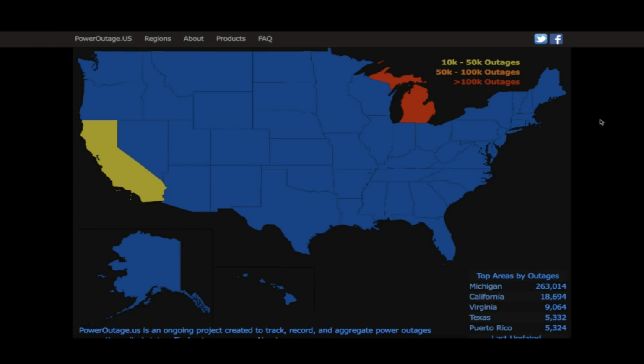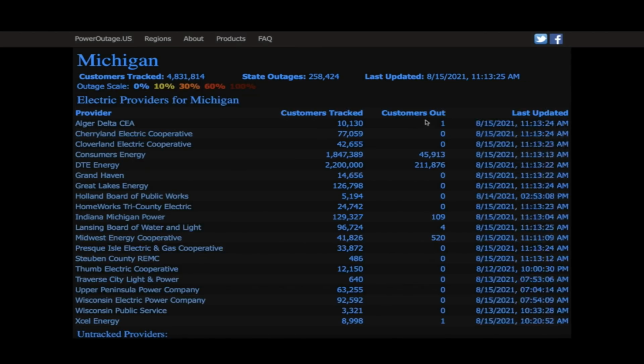Looking at the power outage situation over here at poweroutage.us, and you can see there's still over 250,000 customers without electricity in Michigan. That's how strong those winds were 5 days ago that took out power to over 800,000 customers. They're still trying to get the lines back up on the poles.